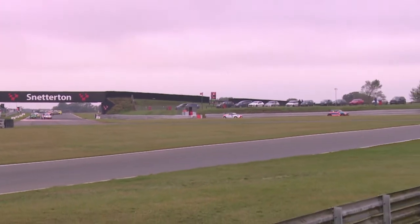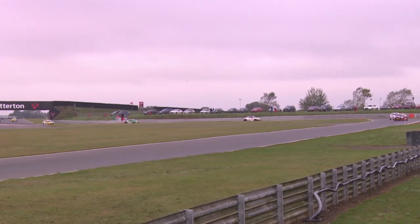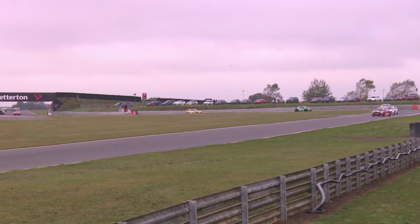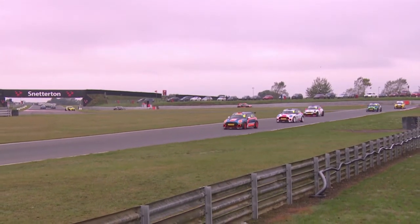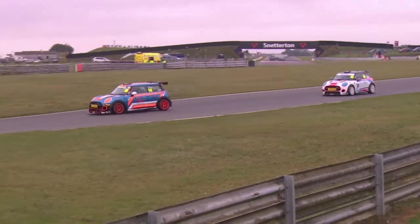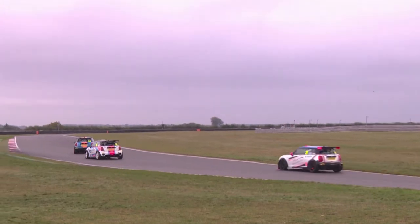with Max Bird alongside. Bird, the Sussex-based racer, raced in Ginetta Challenge and looking fairly settled here, and I think looking for another season in Mini Challenge for next year. We'll start to get all the announcements after this weekend.